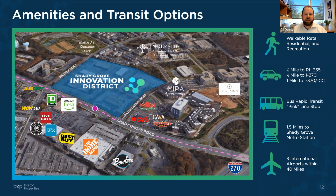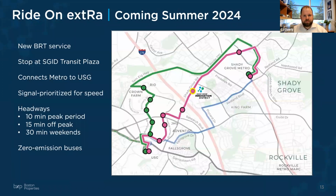A lot of the existing product for life sciences in our market is very much a suburban form factor with a drive-to location. For us, this innovation district, in addition to offering scale, offered walkability to a variety of different amenities that future employees can use during the day, and also provided better transit options, including the new BRT line.